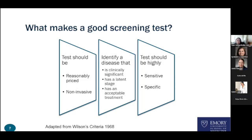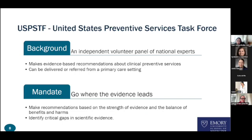Cancer screening is one of those areas that for many of us, including in primary care, patients have strong opinions about it, and all of us have seen patients who've been diagnosed with cancer when they didn't meet guideline-based screening. And so today I'm going to mostly be talking about the guidelines from the United States Preventive Services Task Force, or the USPSTF. This is an independent volunteer panel of national experts in prevention and primary care, and they make evidence-based recommendations about clinical preventive services.